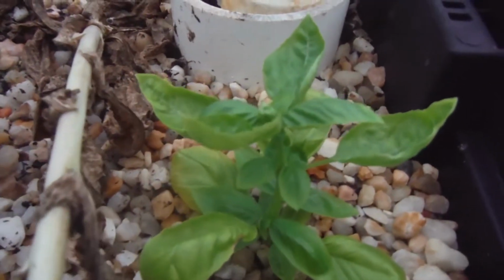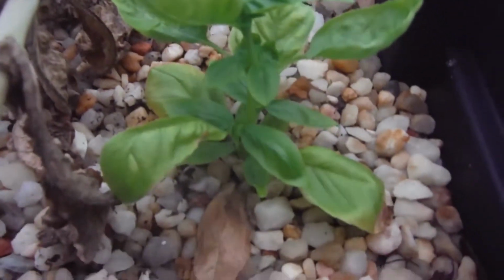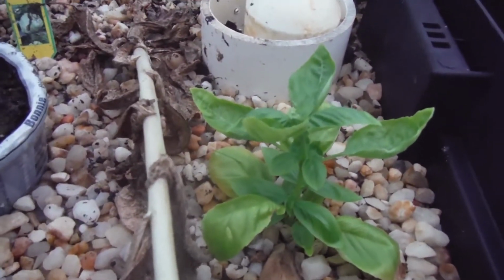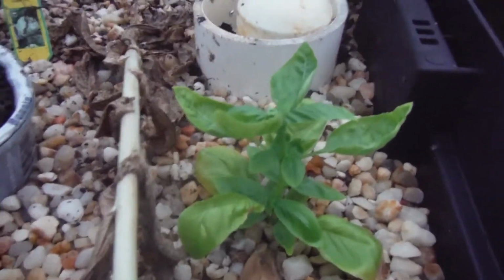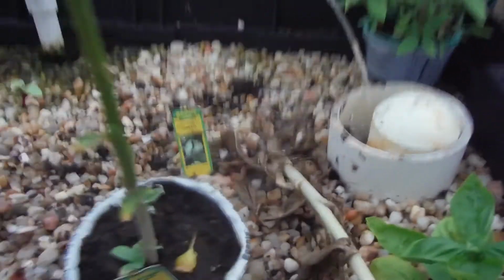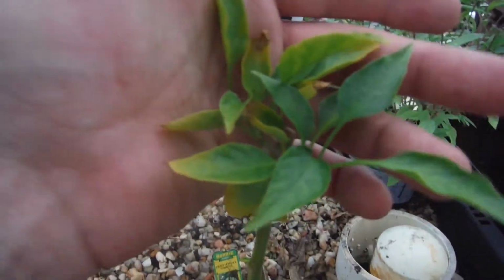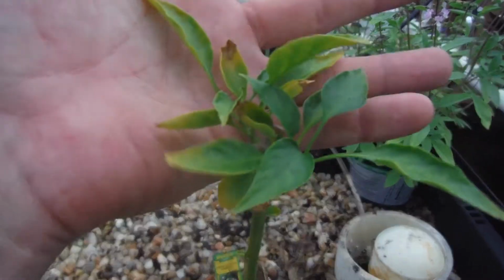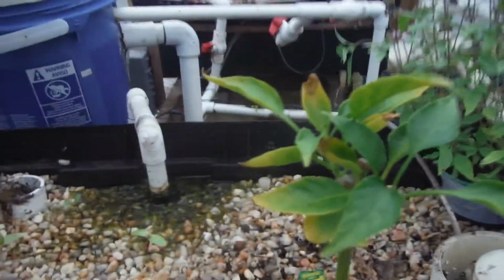My regular basil, looking very, very nice. This was a cutting. I pinched off the top of one of the basil plants, hydroponics, and threw it right in here, and bam, new plant. Loving that. My overwintered jalapeno from last year, it's kind of yellowing a little bit. Not really loving life, but hey, let's talk about something I am doing good at.